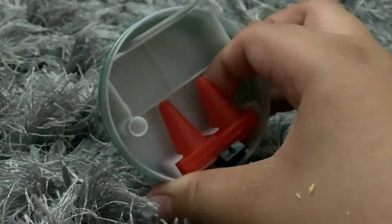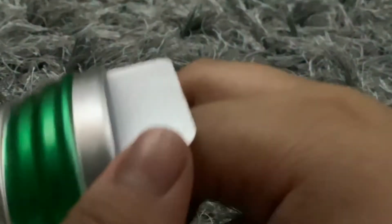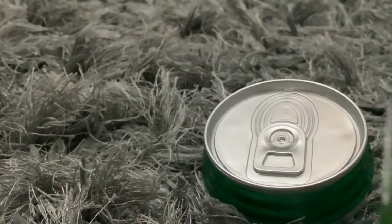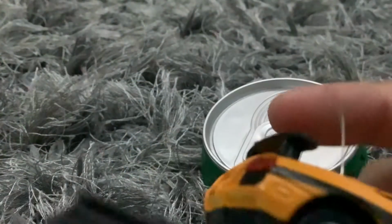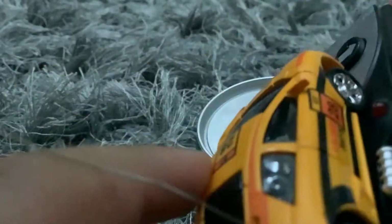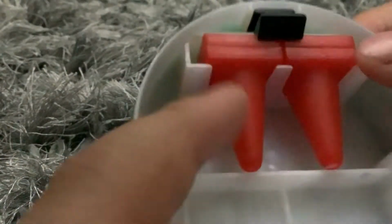So here's the can, and once, yep, here's some cones, some construction cones, and sorry for the burp. So it's like, yeah, a mini RC car. So yeah, I'll review this later, but I think I know that it has this button that makes it go, oh, like it moves. Yep, and it's locked. So also here, take this out, the cones.